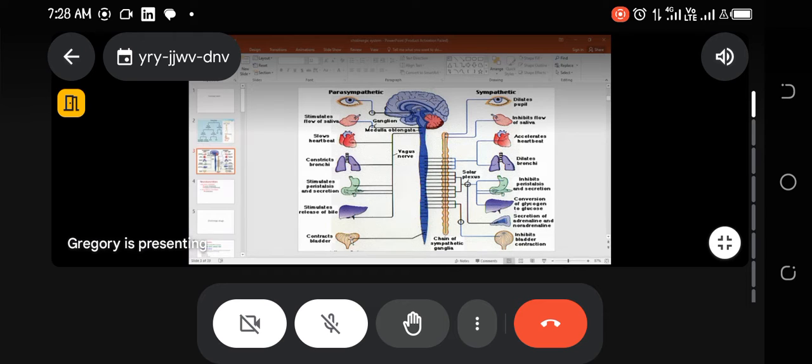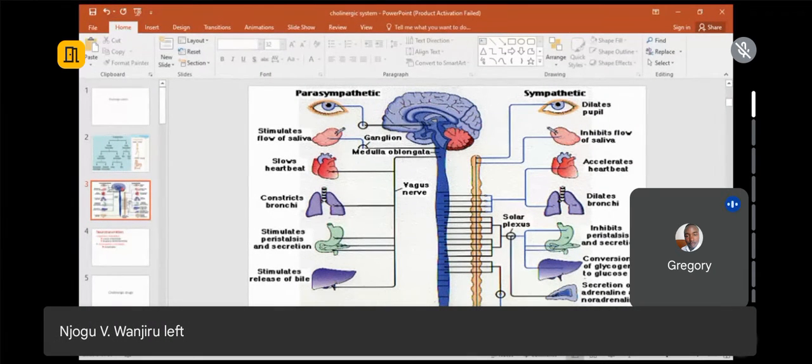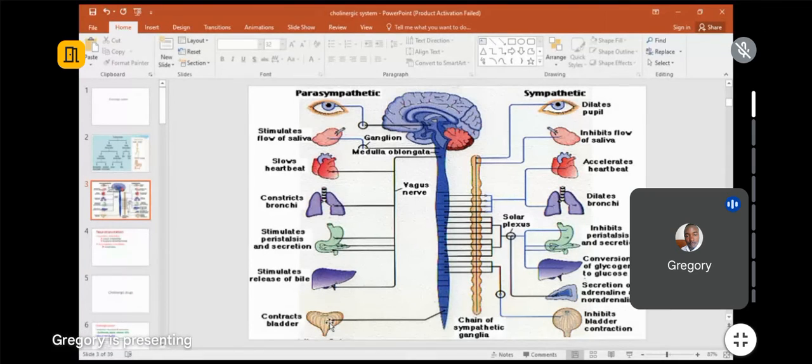And the bladder, same. It will contract the bladder. That's why if you have an anticholinergic drug, then you'll have urinary hesitancy because you won't have the normal contraction of the bladder. So we shall restrict ourselves today to the parasympathetic nervous system.